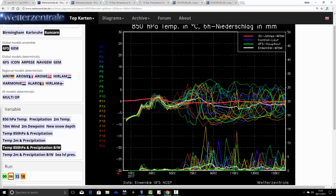But we still have a lot of scatter next week. You'll see that from the warmest to the coldest ensemble members from as early as the 7th of December, which is just a week away. We've still got something like a 20-degree temperature differential between the warmest and the coldest ensemble members.